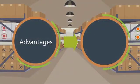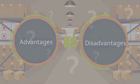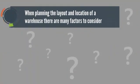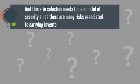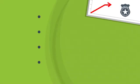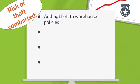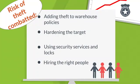There are advantages and disadvantages to having a warehouse, but they serve important functions in housing the company's inventory. When planning the layout and location of a warehouse, there are many factors to consider. And this site selection needs to be mindful of security, since there are many risks associated with carrying inventory, such as the risk of theft, which can be combated by adding theft into warehouse policies, hardening the target, using security services and locks, and hiring the right people.